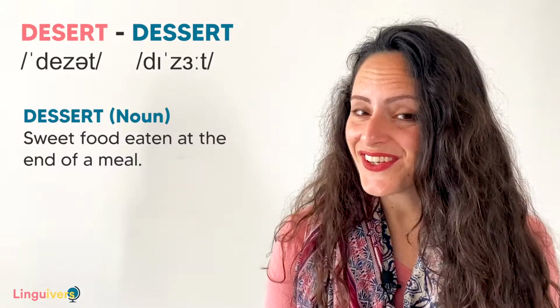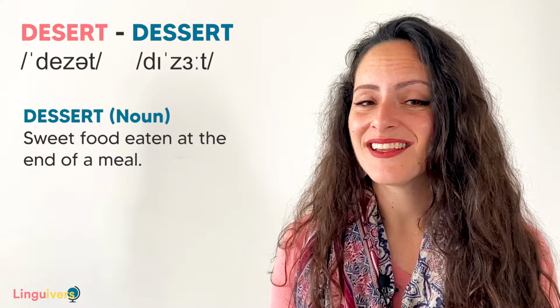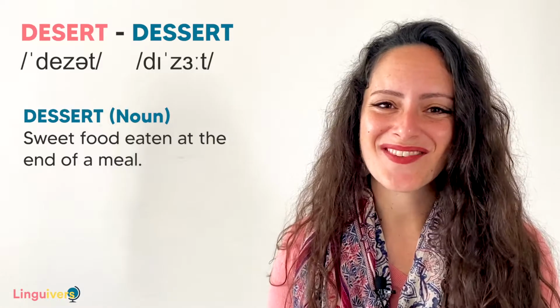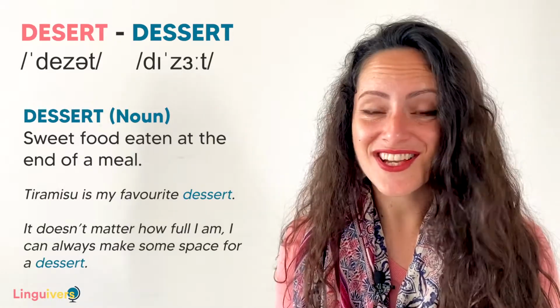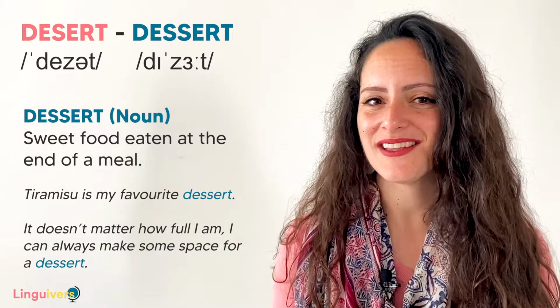Dessert is also a noun, but it refers to something sweet that you eat at the end of your meal. Remember, double S, something sweet. For example, tiramisu is my favorite dessert. Or it doesn't matter how full I am, I can always make some space for a dessert. So pay attention when you pronounce these words so you don't say something funny, okay? Desert, dessert.